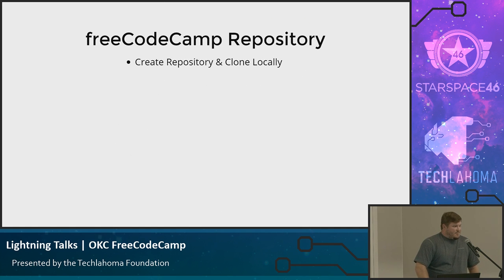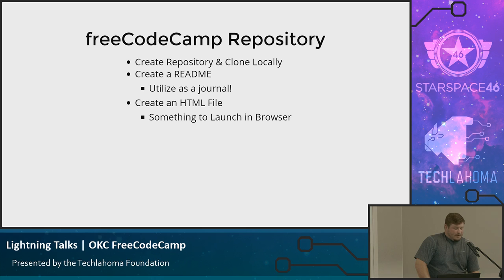I'm not going to go into the specifics of creating repos because that'll take too much time, but basically I created a repo, cloned it locally, and then I created a README file, which I used for my journal. So I wrote my comments on what was going through my head, or maybe how I was going to structure my methods. I would create an HTML file just as a point of access, and then something to launch so I could use the console in the browser.